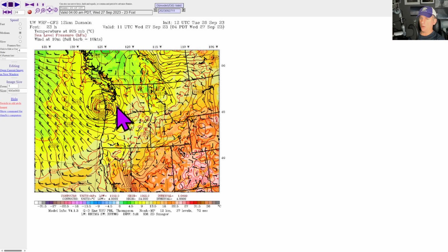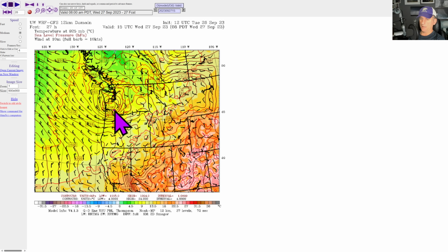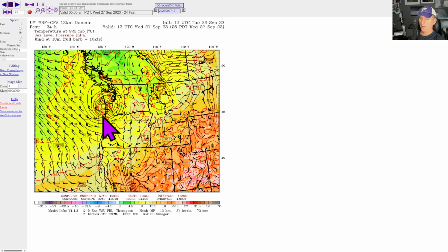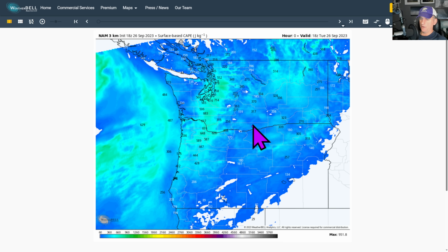In this kind of scenario, Seattle would get very little wind from that system, but Portland would get quite a blow. You could get gusts of 45 miles per hour in some of the Willamette Valley here as well, and some of the northwest Oregon coast would be getting pretty savage gusts in that scenario there.